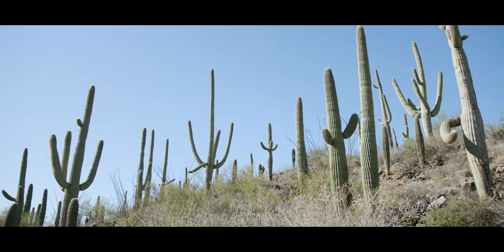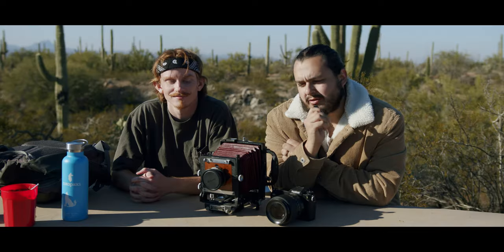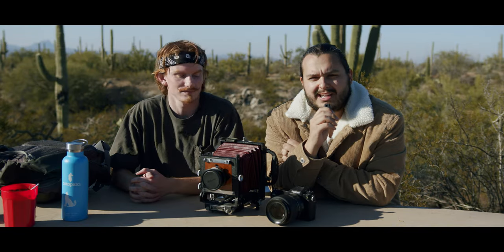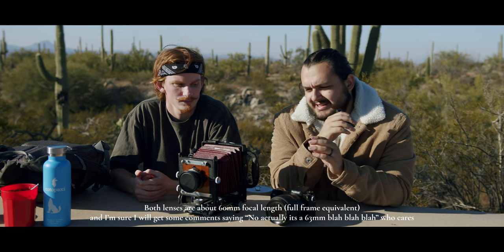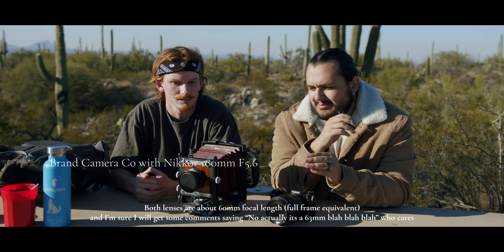What's up, guys? We are in Saguaro National Park in Tucson, Arizona, testing out the greats of each of our respective mediums. This is the Fujifilm GFX 100S 100 megapixel camera with the 80 millimeter f1.7 versus the Brand Camera Co 180 millimeter f5.6.